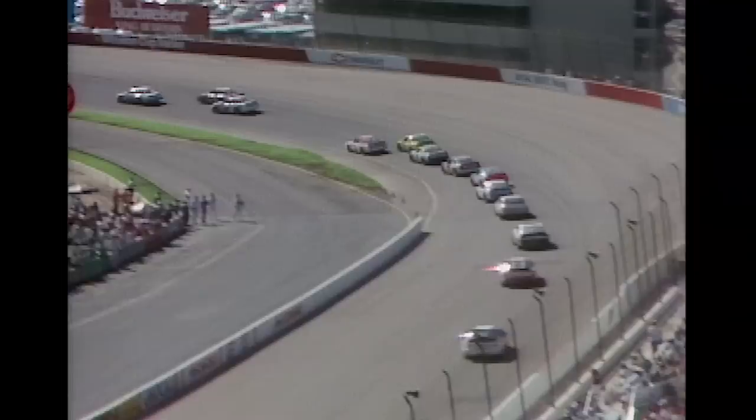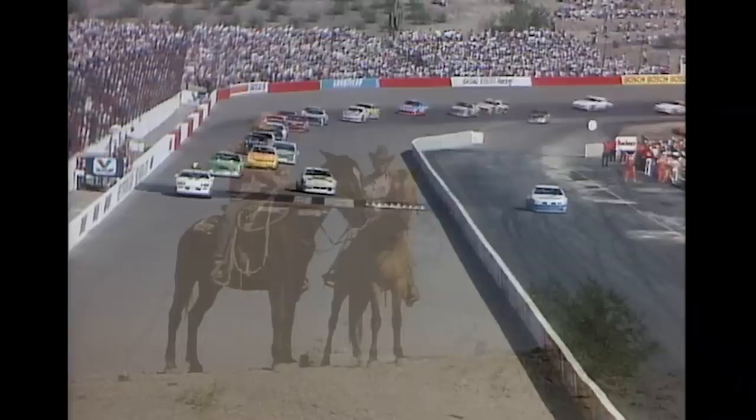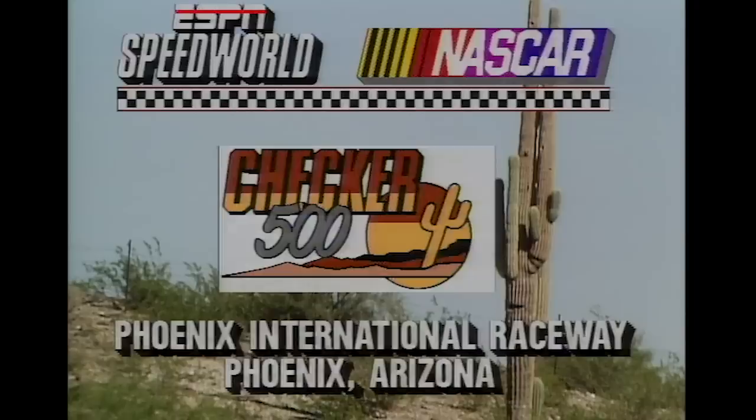Here's a replay of what happened that has caused our second caution of the day. That's Derrike Cope, who is spinning there in the middle of the racetrack. Derrike's car had been a little bit loose. He spins to the outside of the track, and you can see the oncoming traffic. Michael Waltrip in the yellow car number 30 gets down on the inside, and then Jimmy Means in car number 52 comes in and spins around. Both drivers have brought their cars back around since then. So on lap number 24, we are under caution for the second time this afternoon. We're in the desert southwest of Phoenix, Arizona for the Checker 500.